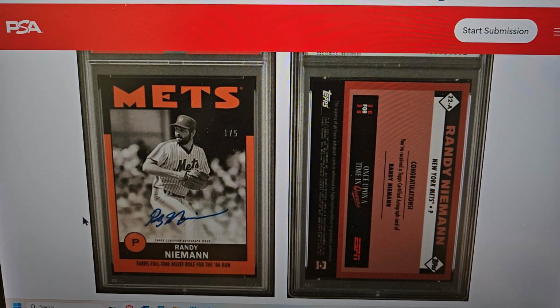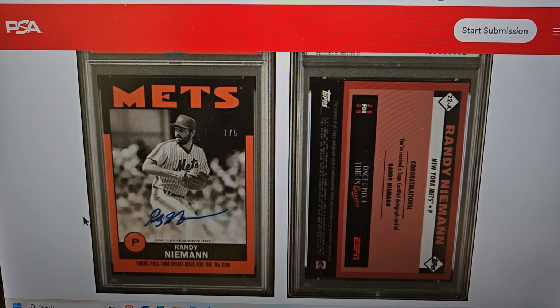It was a 1 out of 5, limited to 5 orange autograph. For a niche 86 Mets collector, autograph collector, this is a sweet card and low numbered. I figured why not send it in, get it authenticated, get it slabbed up, and we'll see what we got here.